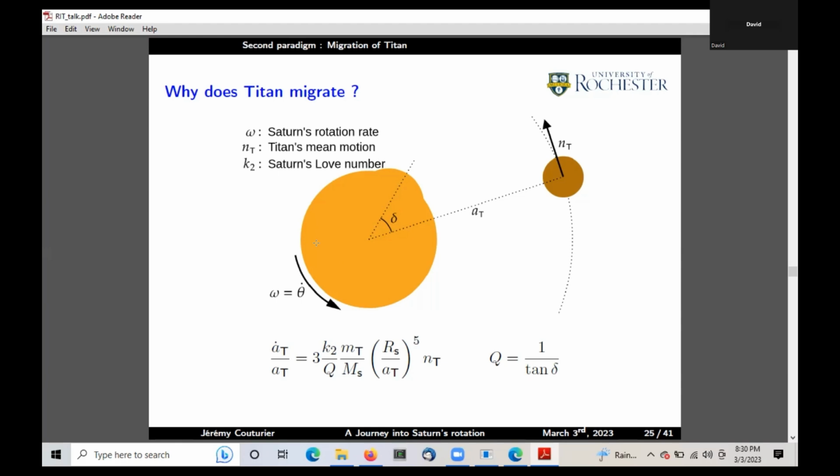And if you remember the formula, it's already an explanation as to why the tilt would change. But actually, Saturn is so much more massive than Titan that the rate by which Titan is changing the rotation speed of Saturn is completely negligible. But you need to conserve the angular momentum. I mean, Saturn, when it's rotating, it has some angular momentum. If Titan is decreasing the rotation rate of Saturn by pulling on the bulge, then where does the angular momentum go? Well, it goes in the orbit of Titan.